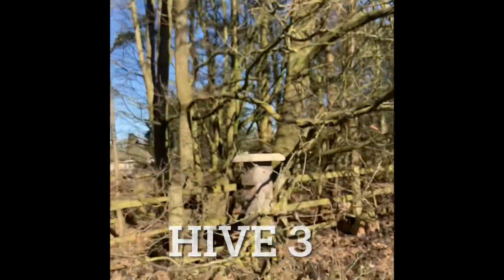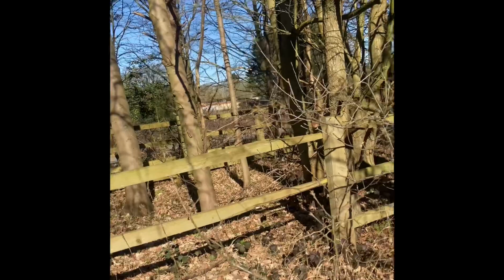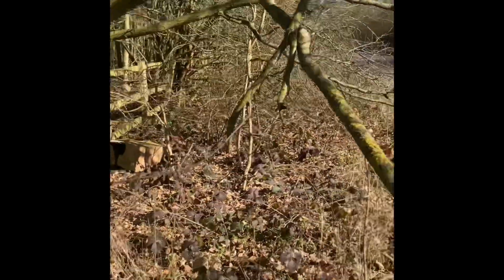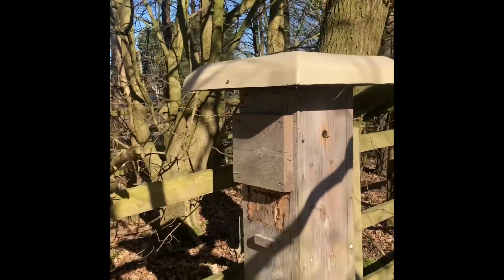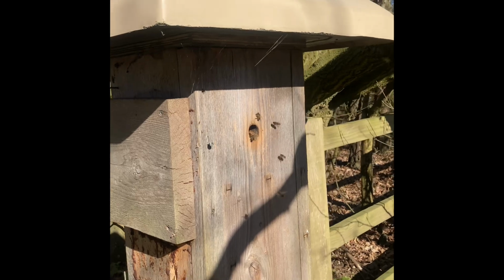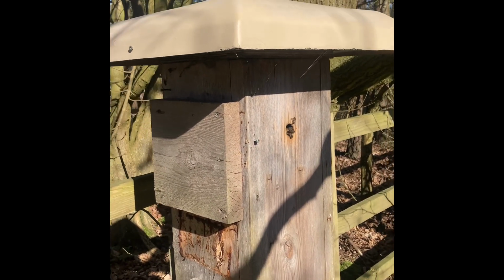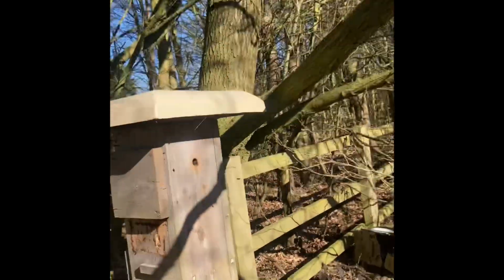Hive number 3. I think I saw something flying in and out. Let's have a look. Yes, we've got lots of activity here. Lots going on here. These guys seem to be enjoying the sunshine. So let's get off to hive number 4 then.